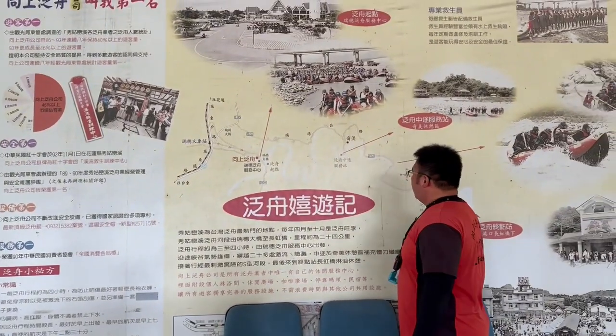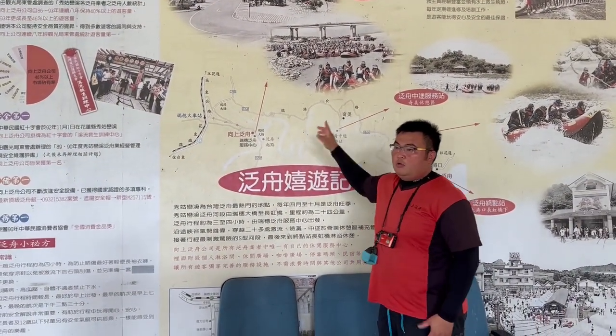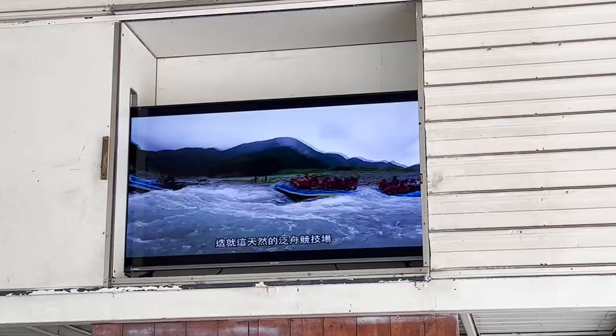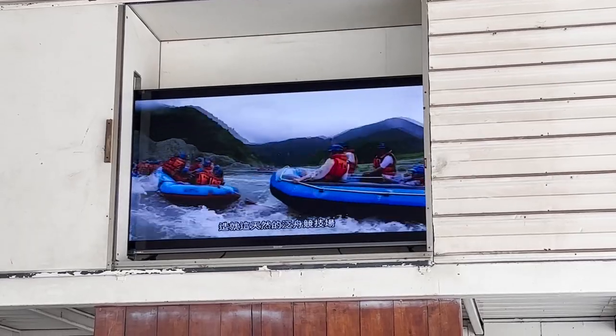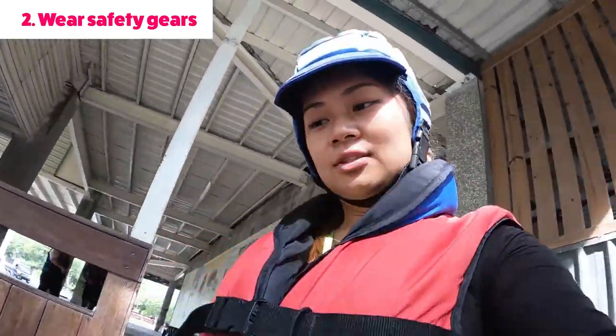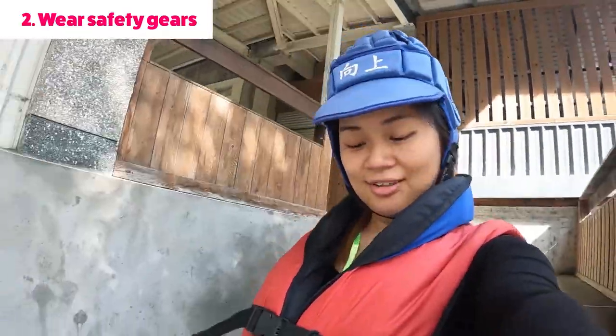What the tour guide told me is that because it has been raining a few days, the water is a bit more than usual and it's going to be very, very fun today. Let's check it out. Let's go. First, you choose your boat type, then you wear your safety gears like me. This is how I look.